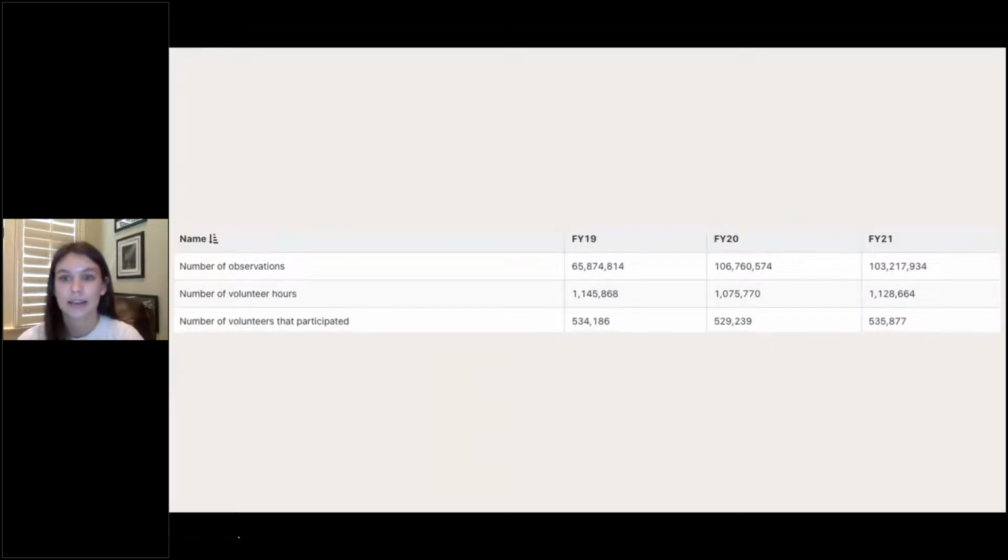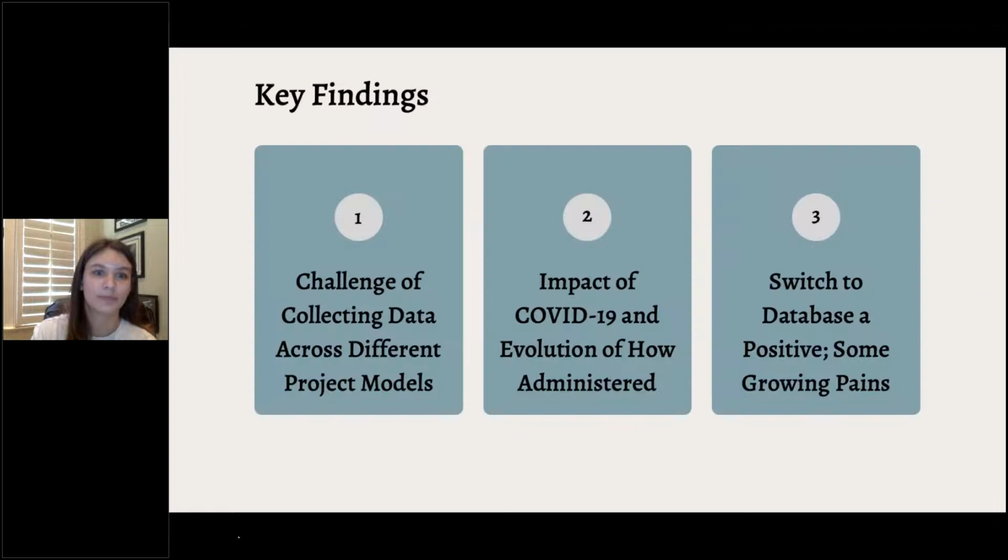And here we can actually see a breakdown of the data. So we can see that in FY19, there were 65 million observations, and in 2021, there were over 100 million. That was something neither John nor I anticipated, and that was an extremely interesting number to come across, as well as volunteers that participated in volunteer hours, seeing how even though those might have shrunk or lessened with the 2020 pandemic, the volunteers and observations still grew.